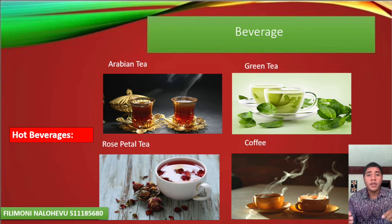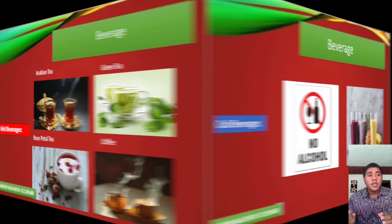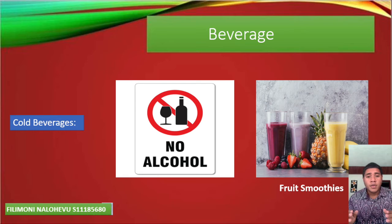the sweet taste. And for the cold beverages, there will be no alcoholic beverages sold in this restaurant. The reason is that we would like to avoid any altercations during the guests' dining or stay at the restaurant.